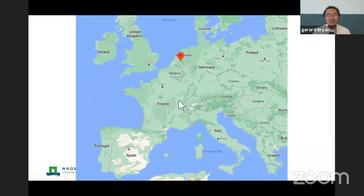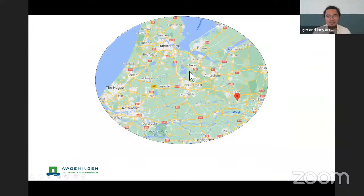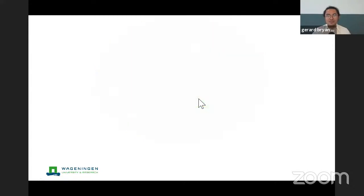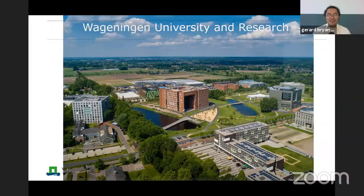Before I proceed, I'd just like to introduce where I am right now. I'm in the Netherlands in a city called Wageningen. And yeah, Wageningen is somewhere in the east side of Amsterdam, around 2 hours away. In that small town of Wageningen, you will find the beautiful campus of Wageningen University and Research. And I'm not sure, maybe many of you are not familiar with Wageningen University, and also as part of my promotional activities for our university, here are some fun facts about our university.